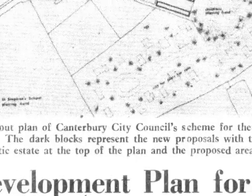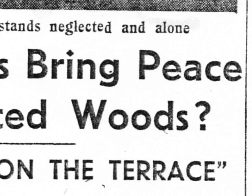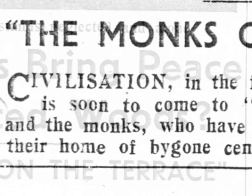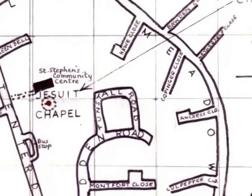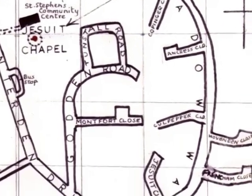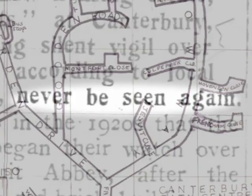With the council planning more housing, an article appeared in the Kentish Express in December 1952 under a headline, "Will Houses Bring Peace to Haunted Woods?" It went on, "Civilization in the form of a new housing estate is soon to come to the Jesuits, and the monks who have been keeping a silent vigil over their home of bygone centuries will, according to local legend, never be seen again."